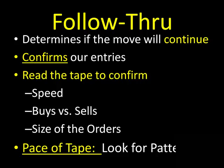Now we use the time and sales window, the tape, as well as the pace of the tape indicator to look for patterns. We're looking for speed. We're looking for the size of the orders, the buys versus the sells, to see if we're seeing any follow-through. So price breaks above that red line, we're looking for buy, buy, buy. If we don't get it, there's no follow-through, and we're looking to the short side. And as always, guys, can't talk about follow-through without talking about the pace of the tape indicator. Look for those easy-to-spot patterns on your pace of tape indicator.